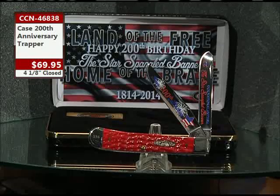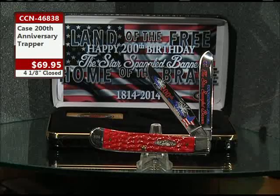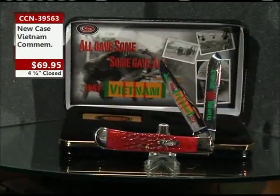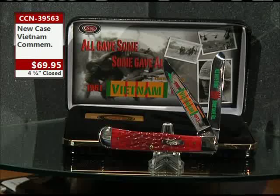You've got the Case Deep Red Bone Trapper, genuine bone handles, very nice color blade embellishment on the master clip and spay blades. As you can see, the graphic in the lid of that, Land of the Free, Home of the Brave. All gave some, some gave all. Vietnam commemorative trapper, again on a Case Deep Red Bone 6254 full-size trapper.